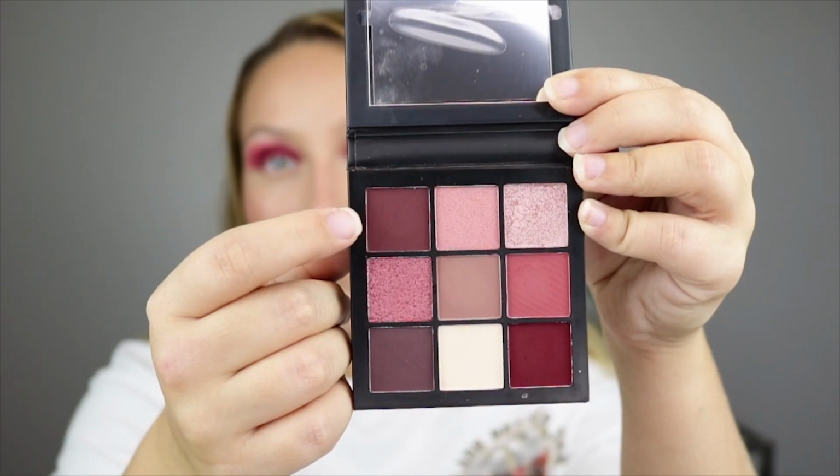However, I will say that the formula of the eyeshadows is very good. I feel like the colors in the palette go very well together, and I definitely think that it was worth my $27 that I spent on it, especially because you get 9 shades, and like I said, they're very good.